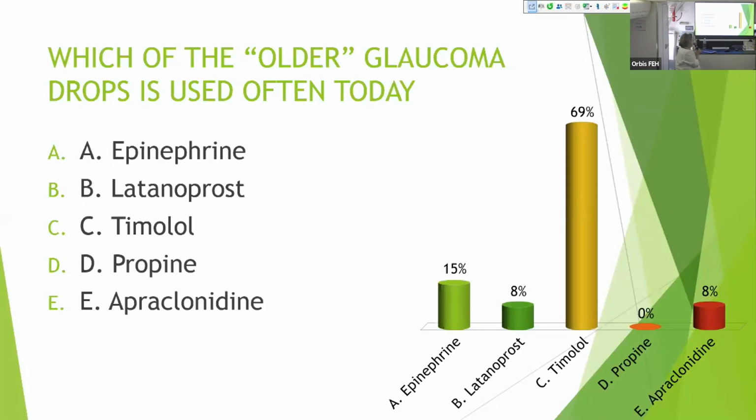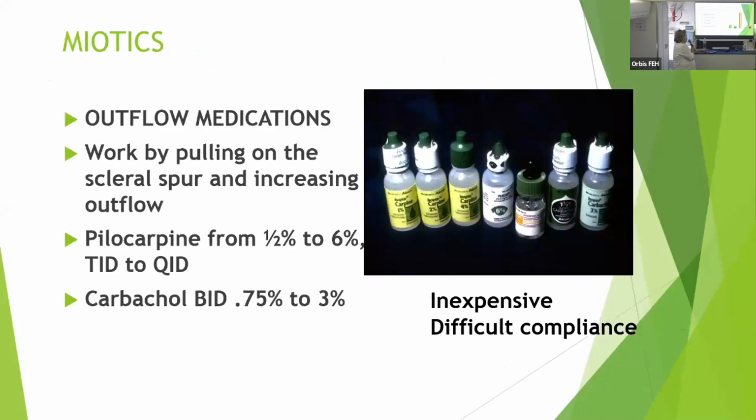So we have the majority landing on timolol. Some picked latanoprost, which is interesting because that's not really an older med. And very good, no one picked propene, so that's nice. We don't use that anymore. I don't even know if it's made. So good that the audience knows that.